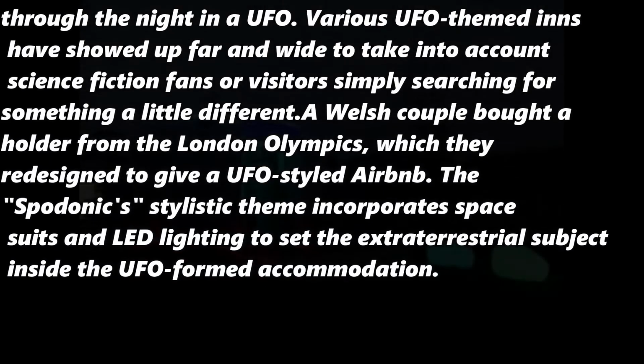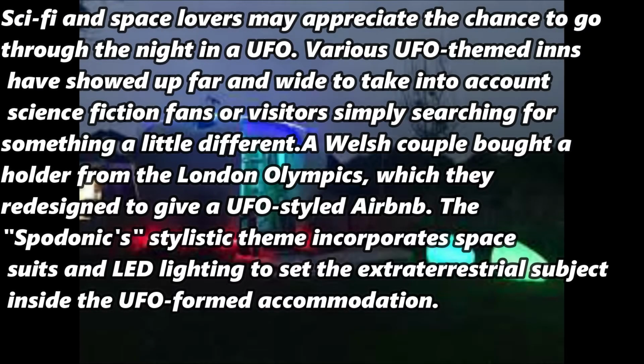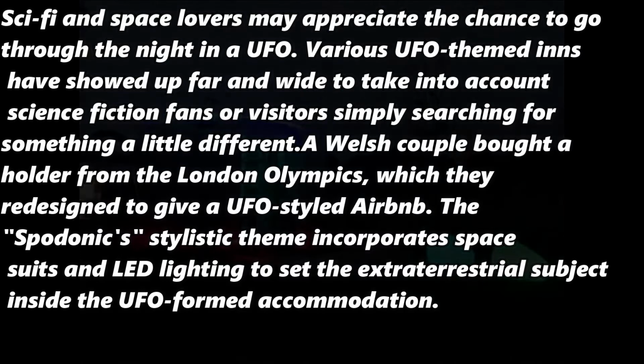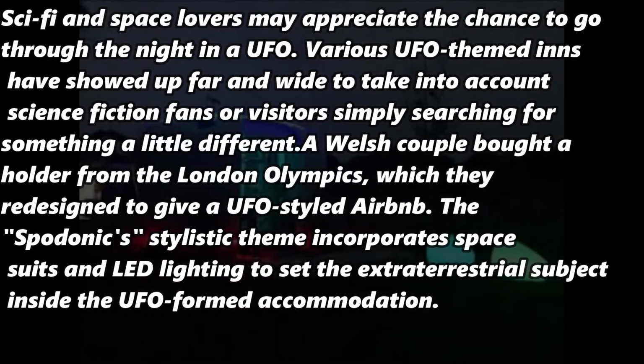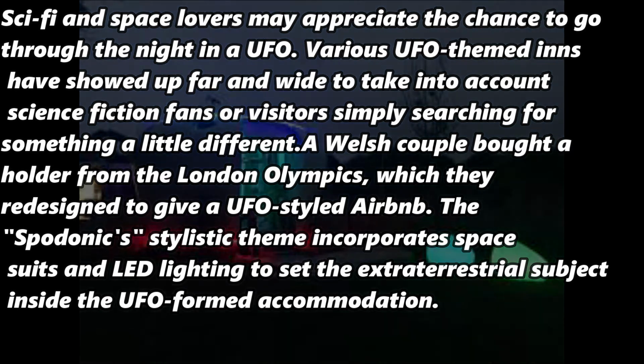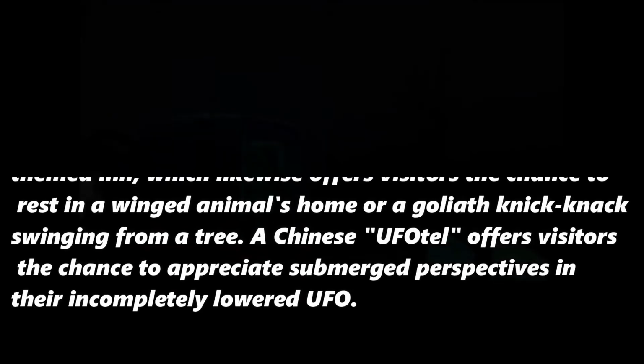Sleep in a UFO. Space lovers may appreciate the chance to go through the night in a UFO. Various UFO-themed inns have shown up far and wide to cater to science fiction fans or visitors simply searching for something a little different. A Welsh couple bought a container from the London Olympics, which they redesigned to give a UFO-styled airband.